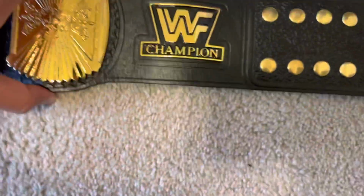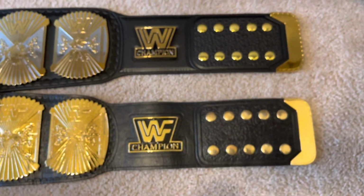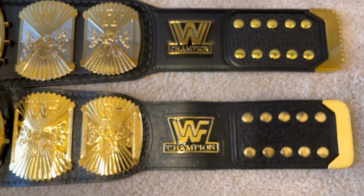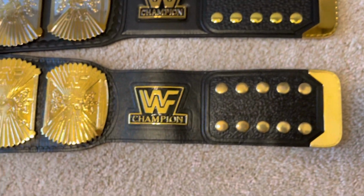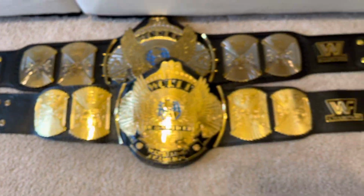Like if I start these at the same spot, it looks like the one on the top extends out just a little bit further. Yeah, you can see it on this side. It's a little bit smaller. I don't know if it's the belt's actually smaller or if the curve is just causing that, which it could be just the curve, so I could be wrong about that.